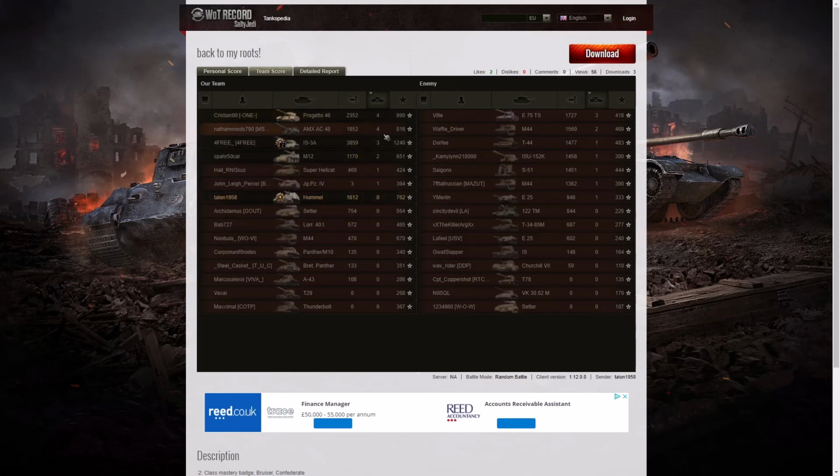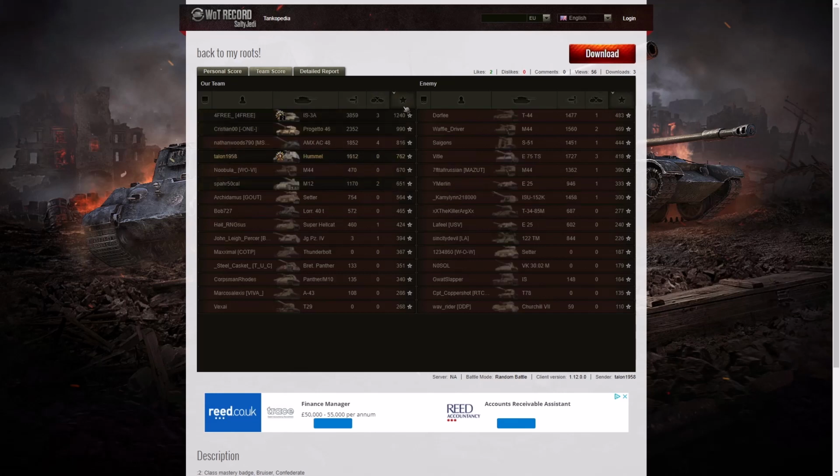When it came to kills, it was the Progetto 46 and the AMX AC 48. Both got 4 kills each. The IS-3 only got 3 kills. Talon didn't get any at all, but he did hit most of the enemy, well, enough of the enemy to actually get the Confederate. When it came to base XP, it's the IS-3A again who did the best with 1,240. 990 went to the Progetto 46, 816 went to the AMX AC 48, and then we've got Talon with 762, so he's in 4th place on XP.